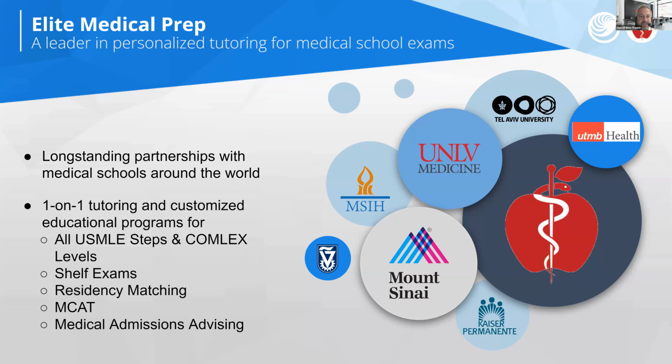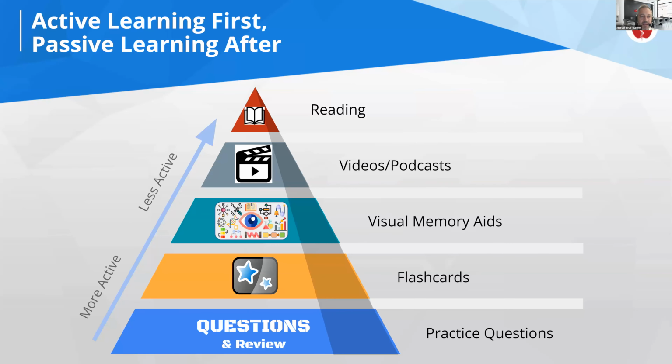Next slide, please. So to open up our discussion today, we want to take you through a general principles slide, and this is what we have here. This is our resource pyramid, as we call it. As you can see at the top of the slide, at Elite Medical Prep and also at UWorld, as we'll discuss, active learning is really the key to all forms of learning in medical school and medical education. And we want to prioritize that by putting active learning first and putting passive learning after.